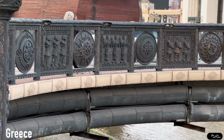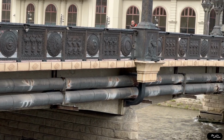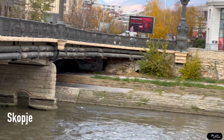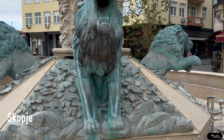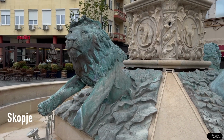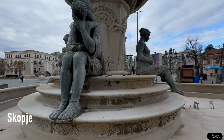As you can see from the map, by now we were driving a bit more northwards, but we definitely wanted to visit the city of Skopje, the capital of North Macedonia. Skopje is a city with a very rich and long history. Also, some very famous people were born in the city, including Mother Teresa.